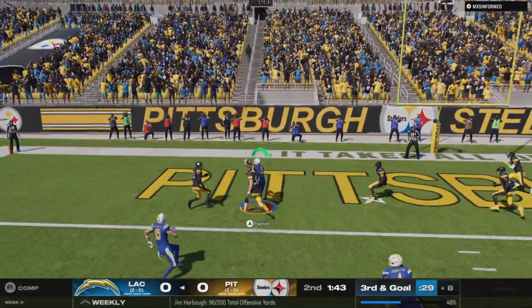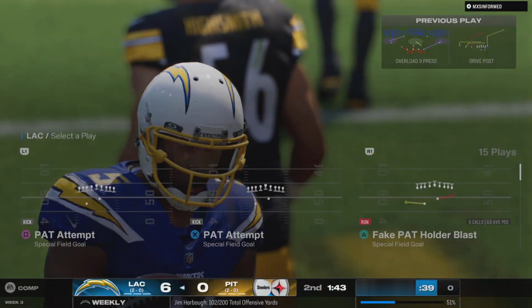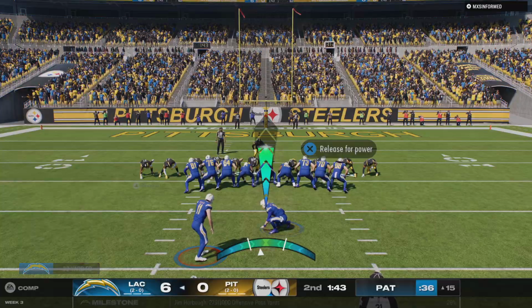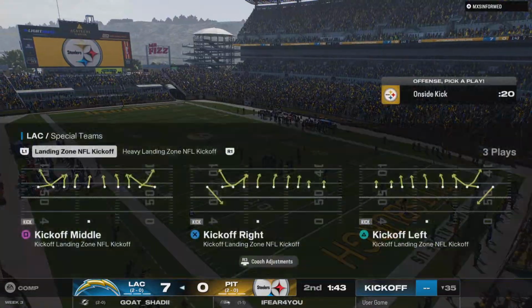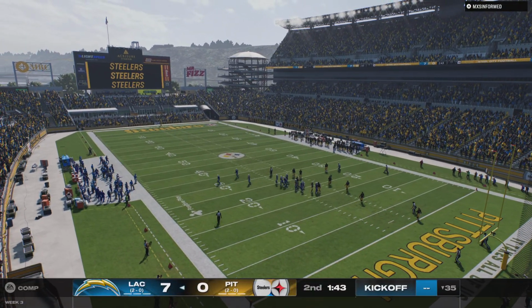Here's Herbert. He's got his man. It's caught. Touchdown, Chargers. Josh Palmer, his 3rd touchdown now on the year. And the Chargers post the first points of the ball game as they take the lead here in this 2nd quarter.